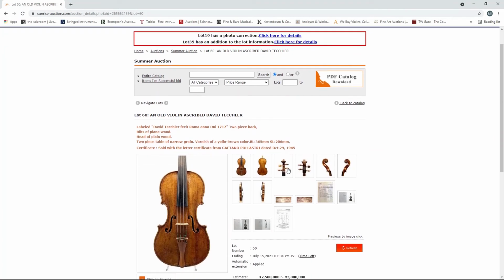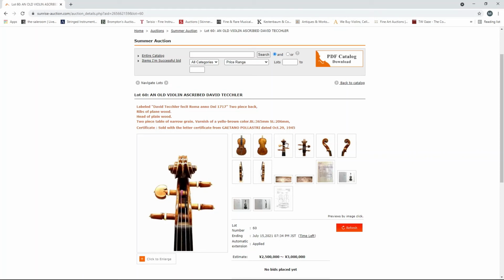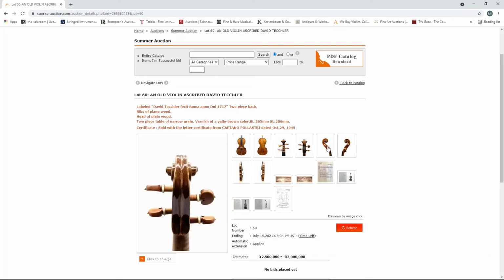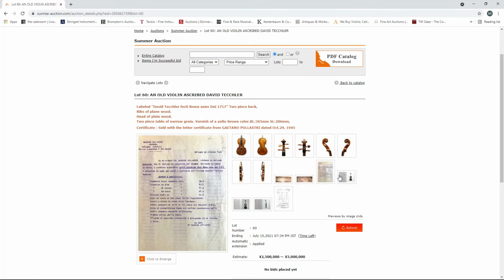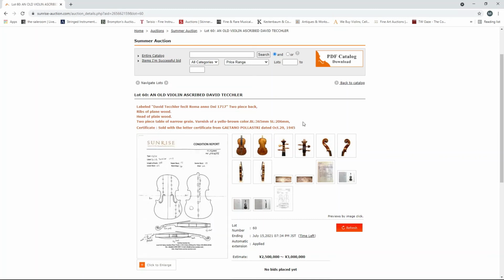An old violin, ascribed David Tekla, labelled David Tekla, ribs of plain wood, head plain wood, sold with letter certificate from Gaetano Palastri from 1945. So this is getting on a bit more. This is getting near your £20,000 estimate, maybe 18,000 to 20,000. It's got a few pictures here, a few documents to back it up there.